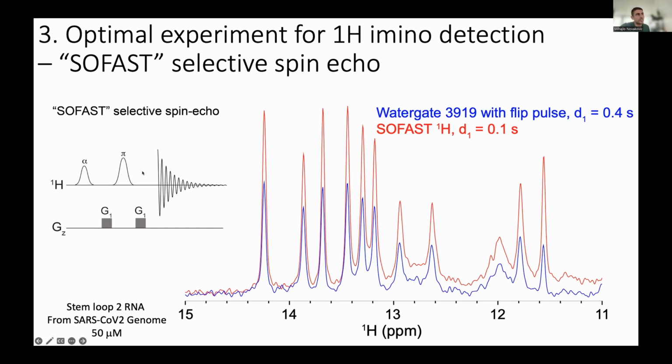Watergate doesn't excite water by pulsing on it, but the SOFAST experiment tries not to pulse on water as well, by using selective pulses to excite the region of interest. And these are two very optimized experiments. So, Watergate and SOFAST regarding the repetition rates, you can see that SOFAST has a superior performance per unit time as well.